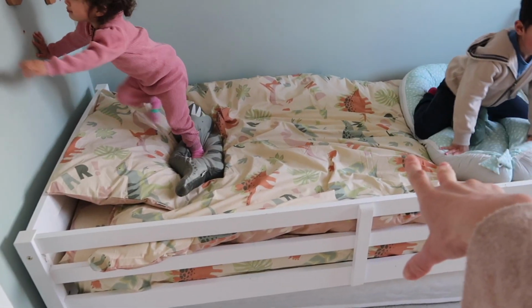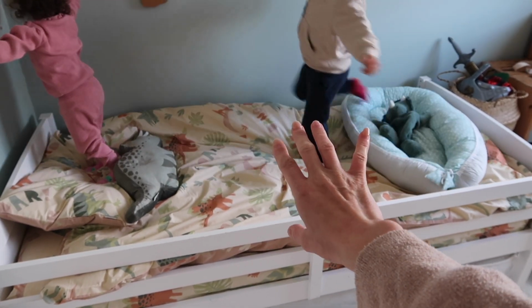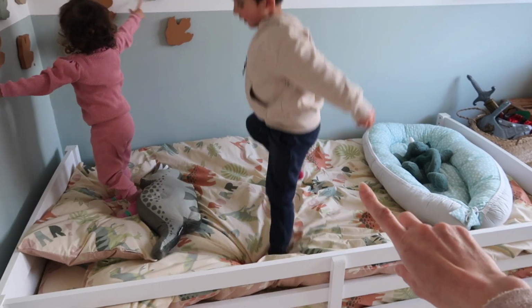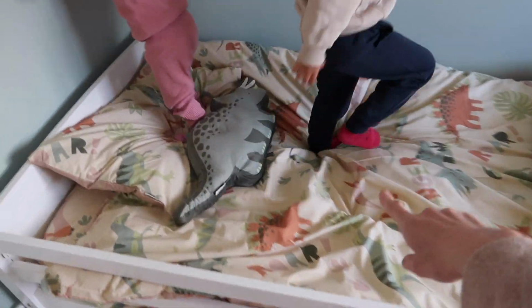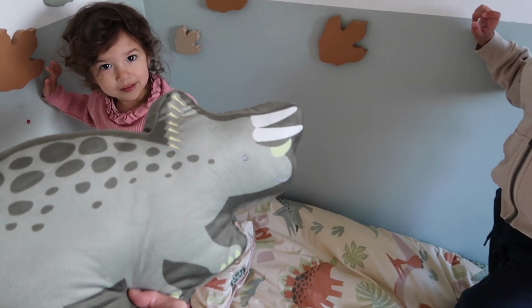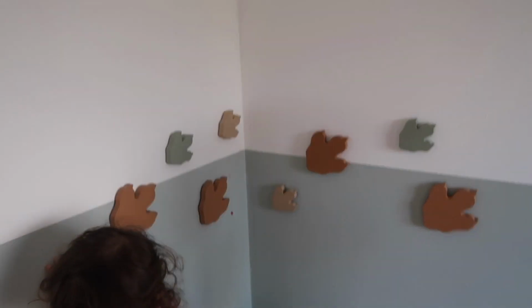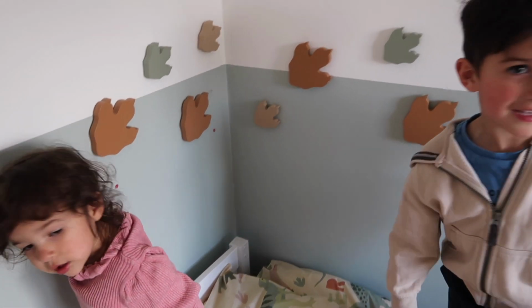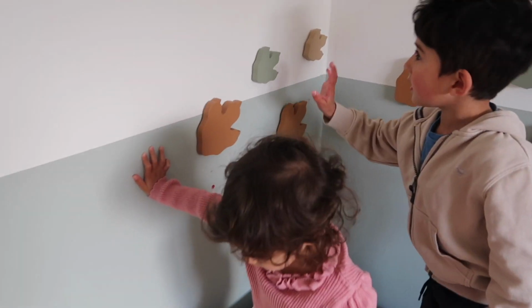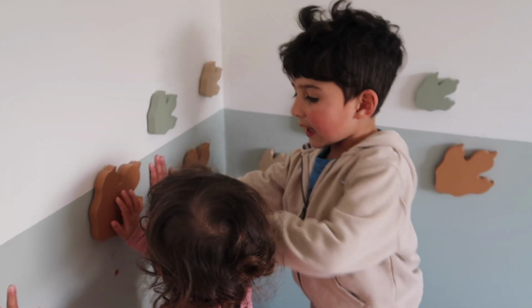But anyways, this is his new duvet set from Tesco, the Billy Fair's range. Again, this is all out of his birthday money. We've got this really cute... what dinosaur is this, Jakey? A T-shirt. And we got the matching fitted sheet as well. We do need to sort out, because there was a shelf there, so I've just got to take the plugs out, fill those in, and just top up the paint.